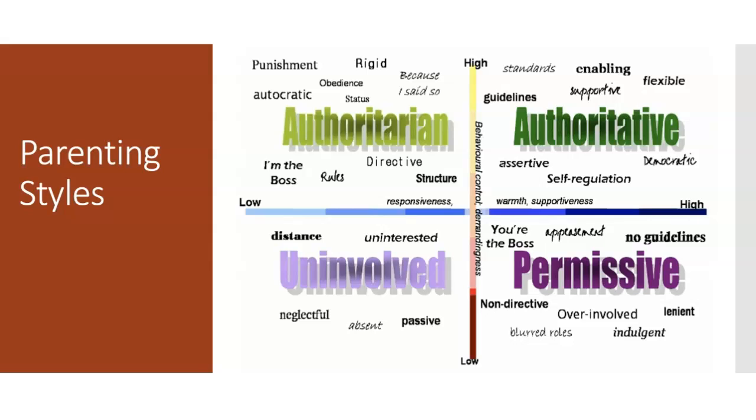Moving on to authoritarian. Now, this is similar in that you see a high level of behavioral control and demandingness, but this is on a different level. They are setting rules and guidelines, but they are extremely strict with those. They're not as flexible as the authoritative parenting style. They're very rigid with those rules. They basically are parents that place very high value on conformity and obedience.